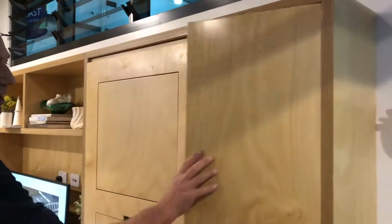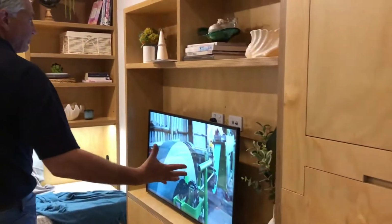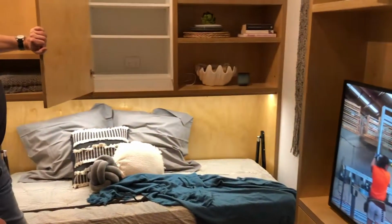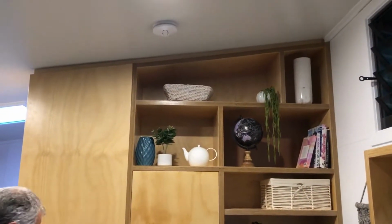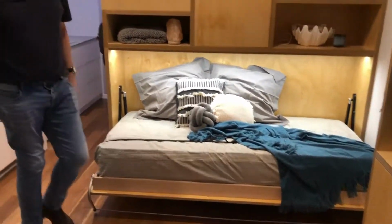Right here, cupboard for your linen and everything like that. Obviously TV area, living area, and so forth. Another cabinet with more storage ideas, as many as we can. We have a bed that can be folded away, so it is there, it can be used as a couch or as a bed for someone staying over.